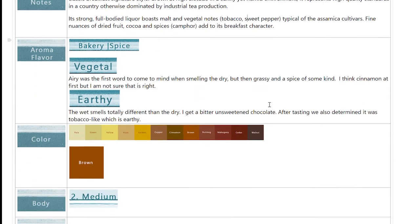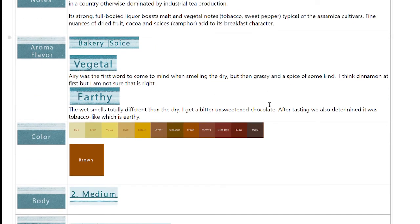So when we did our tasting, I first got spice. It says airy was the first word to come to mind when smelling the dry, and then grassy, and then a spice of some kind. I was stuck on a spice. I was thinking it might be cinnamon, but I wasn't sure. Maybe it was camphor, and I just don't know what that is. But it took me a little bit of thinking, and I definitely pulled out spice. But that was in the dry.